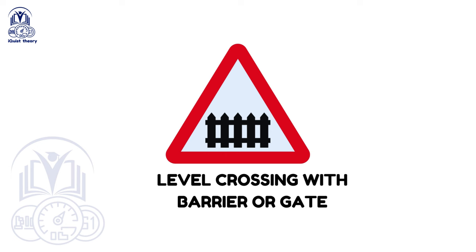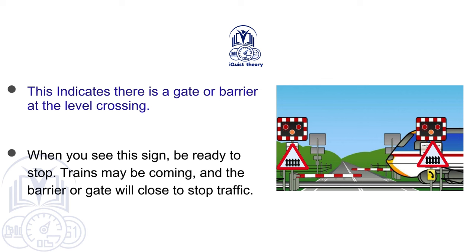Level crossing with barrier or gate. This indicates there is a gate or barrier at the level crossing. When you see this sign, be ready to stop. Trains may be coming, and the barrier or gate will close to stop traffic.